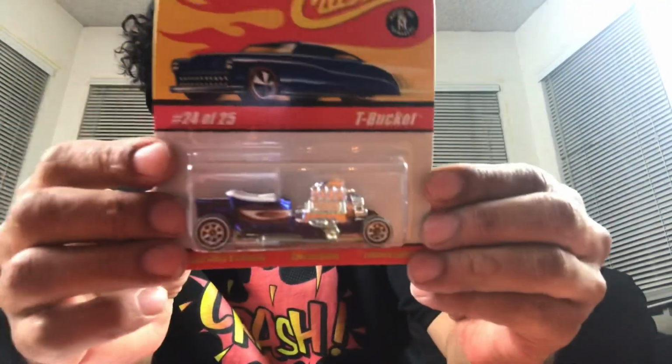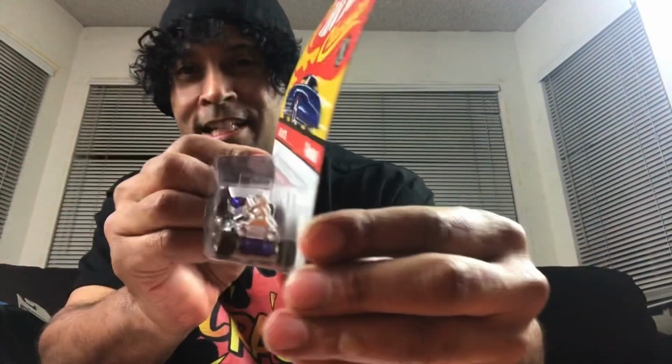Okay, who's next? Bradley Smith. Let's see what you're going to get. Oh, you're going to be rolling the T-Bucket. Yes, indeed. The T-Bucket. Looks like the Hot Wheels Classics. All right, Bradley Smith and the T-Bucket.